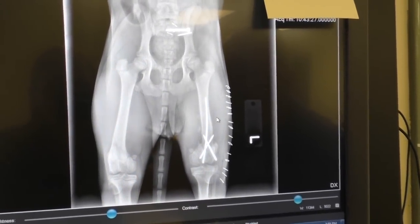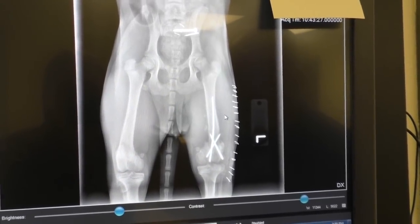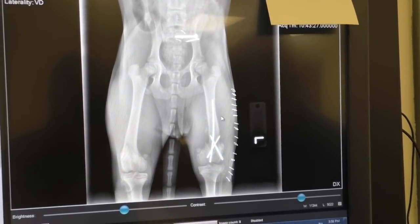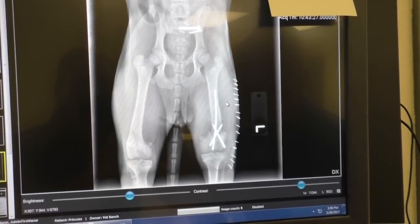And as far as exercises, we're just going to have to passively flex and extend these joints twice daily for an extended period of time. But she should heal up just fine. Everything went together perfectly.